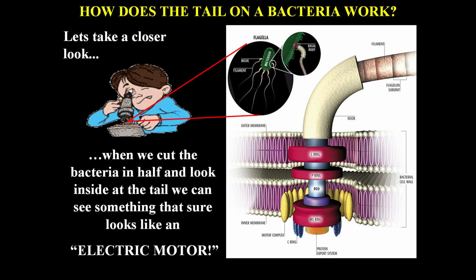So when we take a closer look, when we cut the bacteria in half and look inside at the tail, we can see something that sure looks like an electric motor. And if you guys want to freeze this and break it down and look at that, that's what that motor is like.